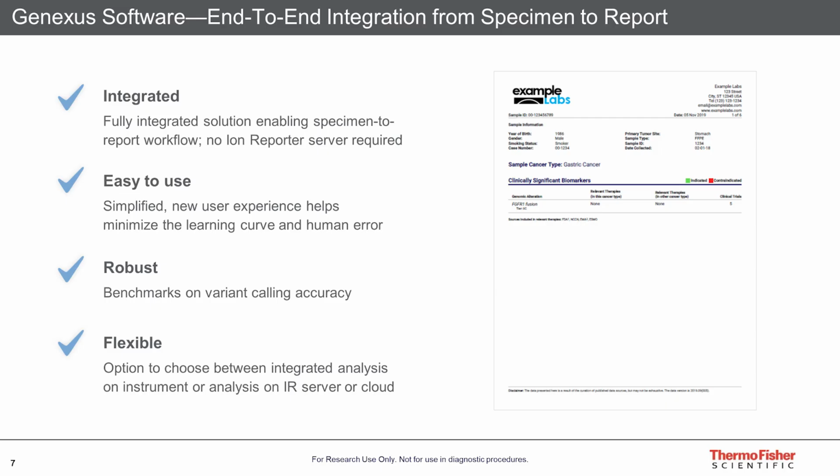The software itself is a brand new construct for the first time since we launched the original Ion Torrent PGM system back in 2010. It's a fully integrated workflow enabling specimen to reporting, so it integrates both our run setup as well as run monitoring, and then going into our Ion Reporter annotation, and then connecting to our Oncomine knowledge-based reporter to produce a simple report like you see on the right. A lot of effort has gone into simplifying the user experience, and making sure that we are comparable in performance in terms of benchmarking and variant calling accuracy to our existing systems.